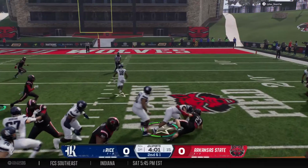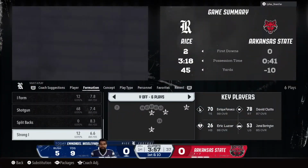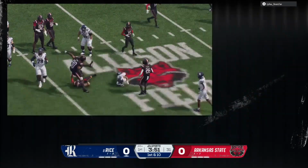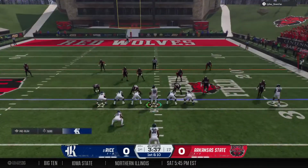Running back searching for a hole. Well, obviously the offense went 3 and out on their last drive. They're having a little bit more success here. That was a nice run, and I think that's the key, guys. If they're able to run the football, they're going to be able to stay on the field. And I think that's something you want to think more about if you're the play caller on offense.